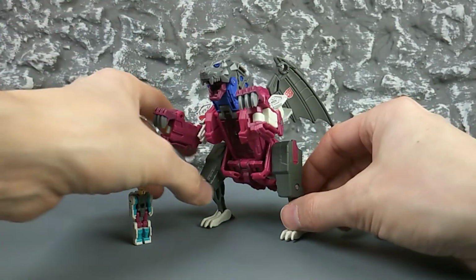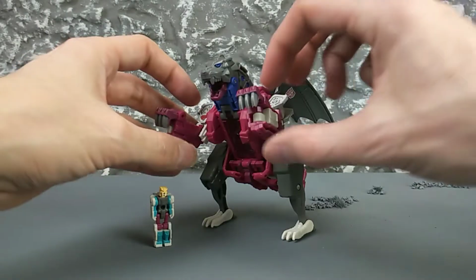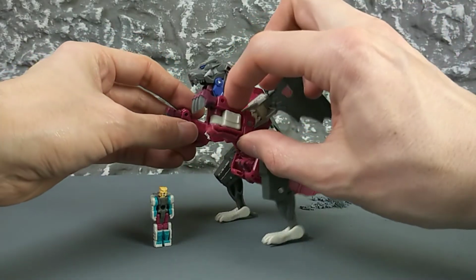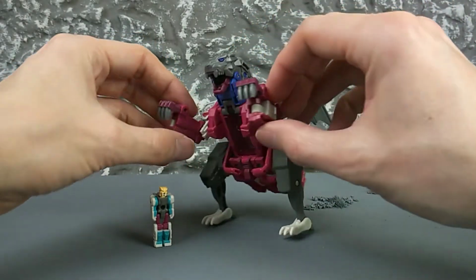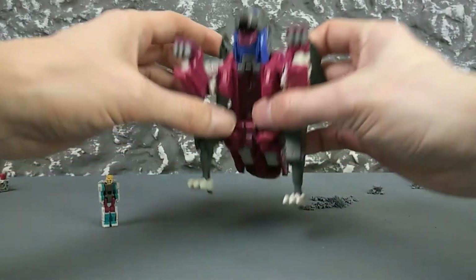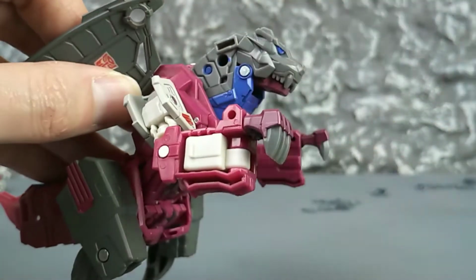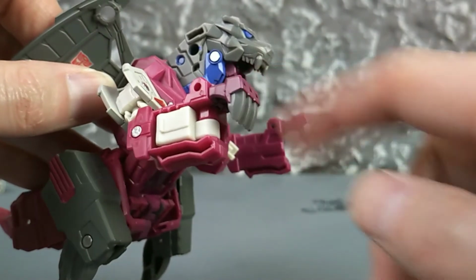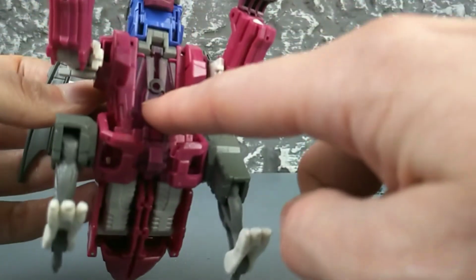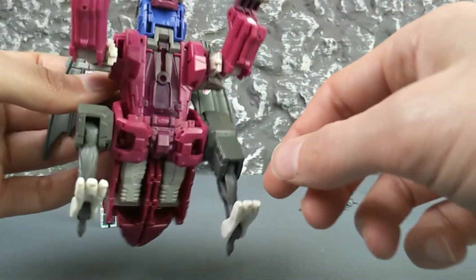We have a double-headed dragon, we have a monster bug, and we have a gargoyle. So to say. So there you go. That is him. And I like him. Look at that beast head. Sorry. It's very cool. Jaw has articulation. I like that the front splits, the lower jaw flips down and the head flips back to go to robot mode.